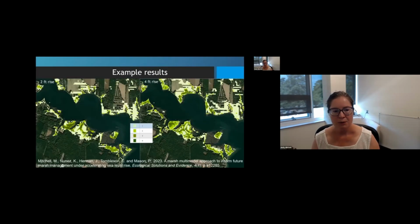Okay, but if we put these all together in the strength of evidence idea, we get something that looks like this. And so what we can see is that there are areas where the models strongly agree that there will be marsh when there's 2 feet of sea level rise, which again, we don't know exactly when that's going to happen. But we could say that this piece of land right here is an area where protecting the land and allowing marshes to migrate will probably result in a decent amount of marsh in the future.